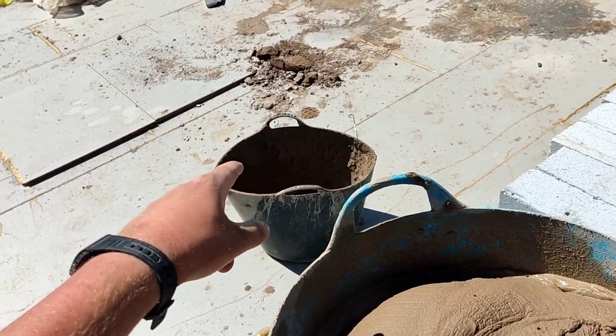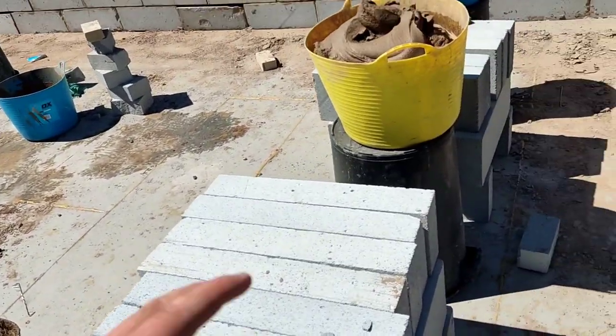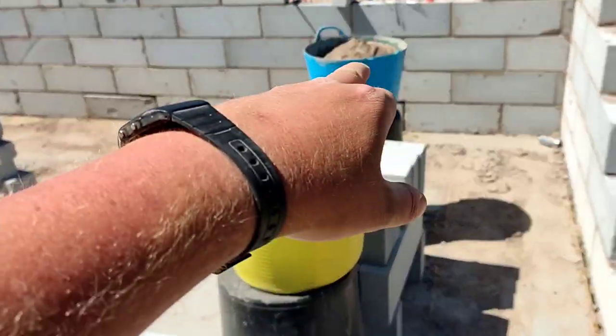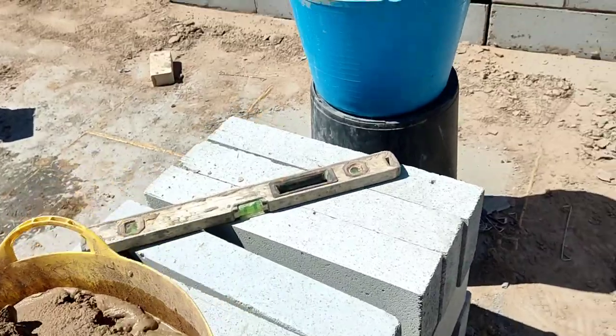That's the best one we've found so far, but we can't find what it is. They do snap. You can see the handles snap. Once the handles snap on them, like this one, they're basically useless for manoeuvring.